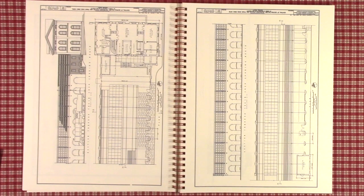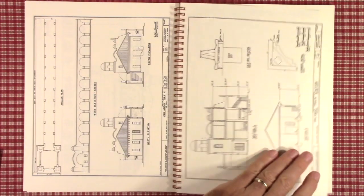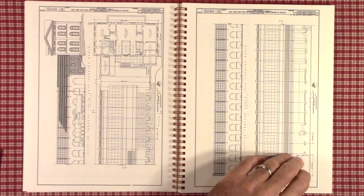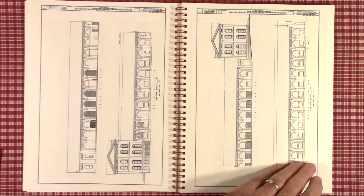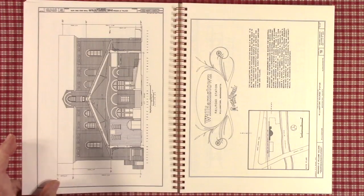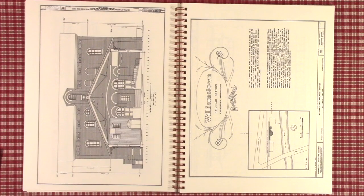The next one is the Central of Georgia station located in, let's see, Savannah. You can see that there are quite a few track locations for the station to operate from. Followed by that is the Williamstown, Massachusetts station.